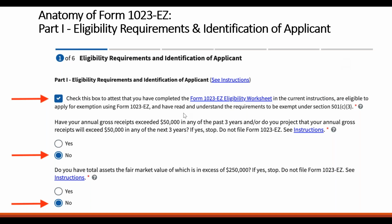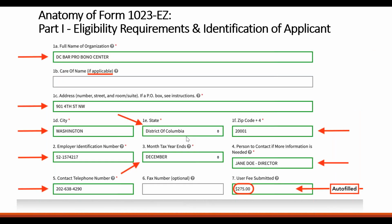You should be familiar with this now. You're going to click no. Do you have total assets, the fair market value of which is in excess of $250,000? Again, you're going to click no. Otherwise, you're not eligible to fill out the form. Then in part one, you're going to start providing your contact information. So the name of your organization, address, all that stuff.